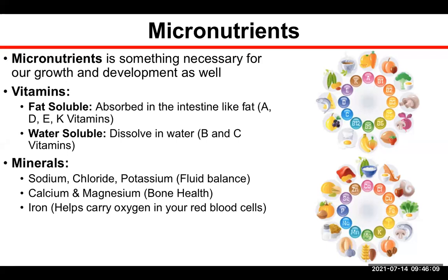And then the other mineral I like to highlight is iron. Iron is very important in our body because it's found basically everywhere, but the place where you are going to find high concentrations of it is in your red blood cells. When I talk about iron in next week's lecture, I'll show you the structure of how this works. But basically, iron plays a role in combining some proteins within your red blood cells that help carry the oxygen.